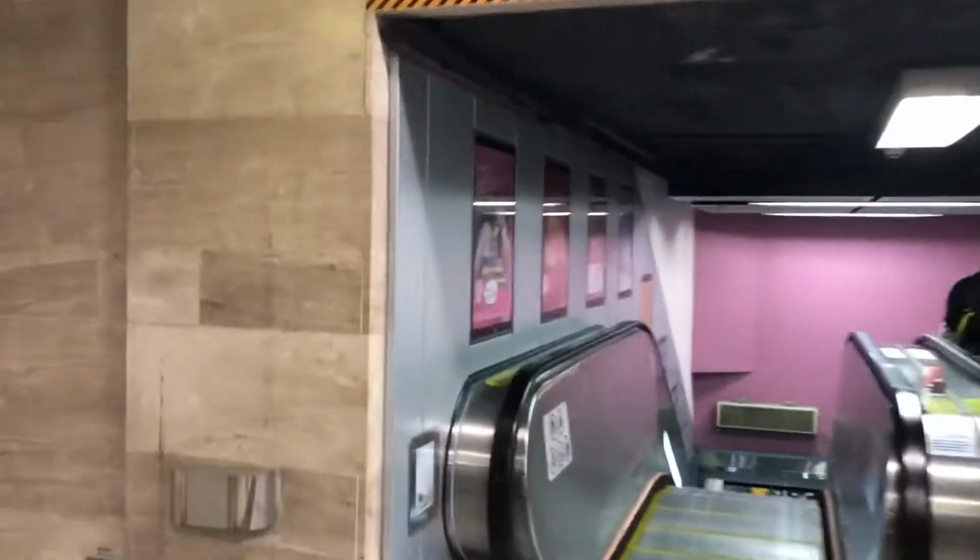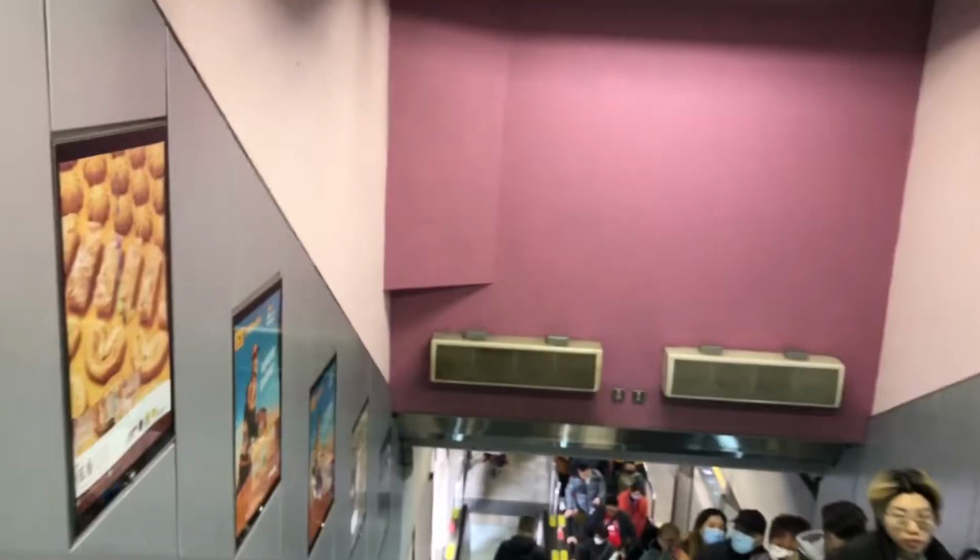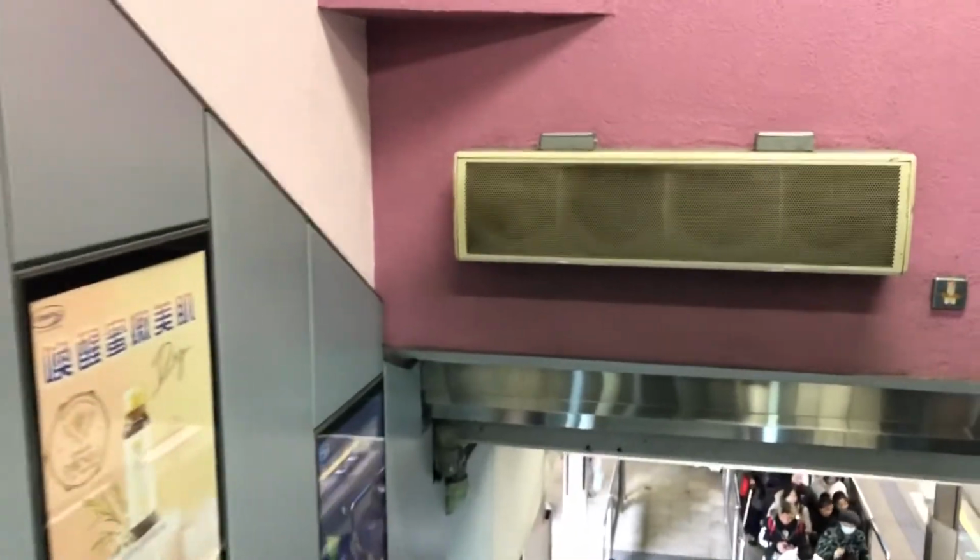But let's head down the Lowu bound. Let's do it. Okay, so it looks like everything is diverted. Yep, everything's coming out from platform 1. We will still walk along the platform gated platforms just to show you the platform gates. It's the first station where we can actually show you platform gates for real. Yep, everything is on platform 1.